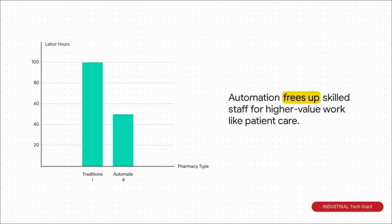But listen, this is really important. This isn't about replacing people. It's about freeing up highly skilled pharmacists and technicians from that tedious, repetitive work of counting pills by hand. It lets them focus on what truly matters, consulting with patients and providing real clinical care.